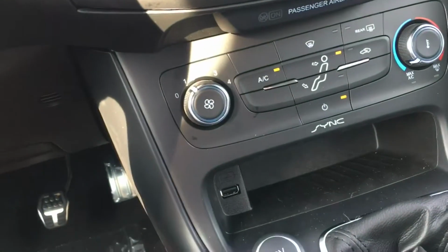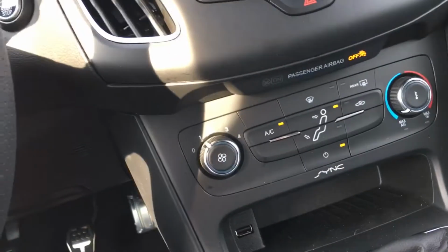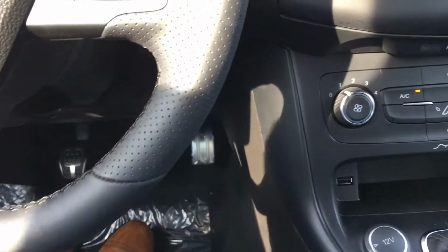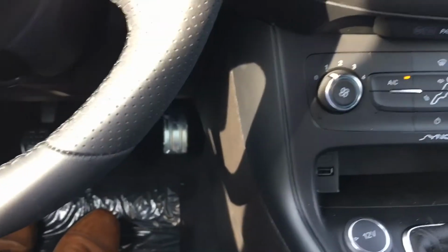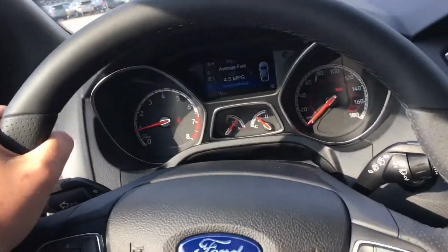And then as well with that, you're going to have an 8-way power driver's seat, whereas in the ST standard, as I'm in right now, you just have regular manual seats, you know, slide back and forth, all that kind of good stuff. And then you're going to have heated exterior mirrors. You're going to have heated seats as well as a heated steering wheel.